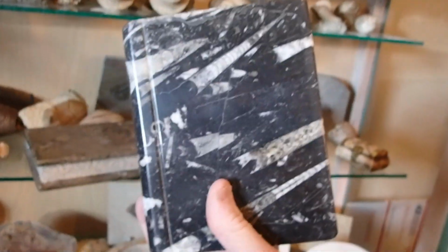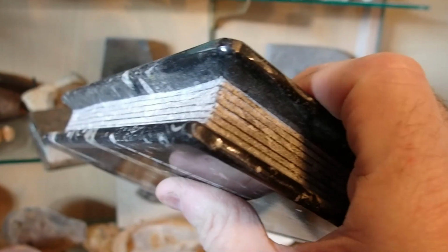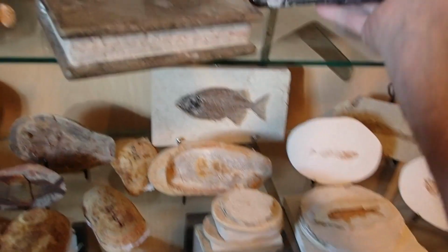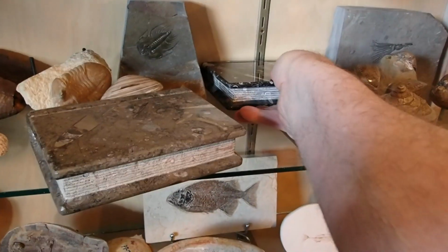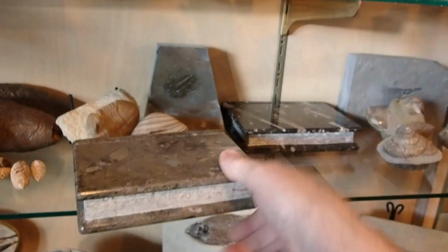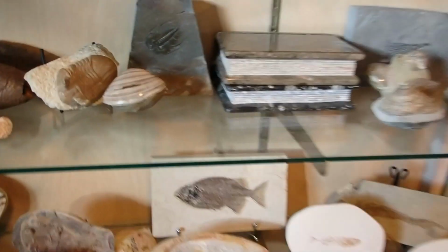Here's one with the... Boy, I forgot how nice these were. These were back in the, I'd say, mid-1990s maybe. I thought these were expensive at $25 each. Now I realize what a steal they were. If you like books from stone. But pretty cool.